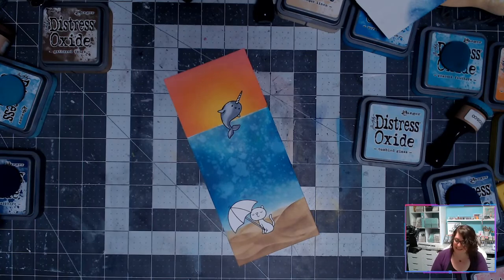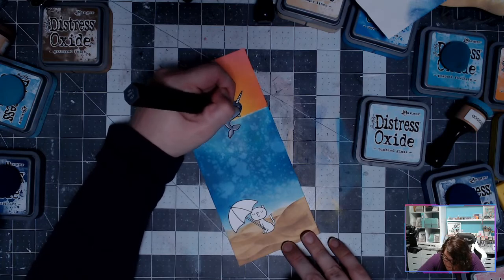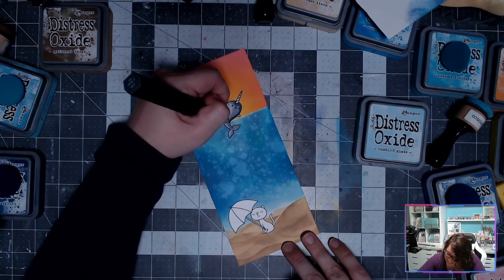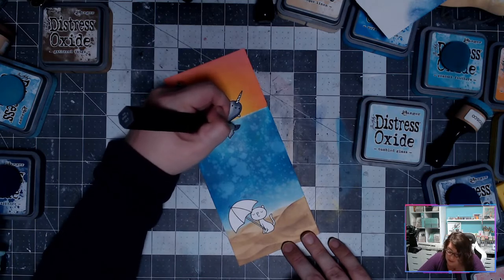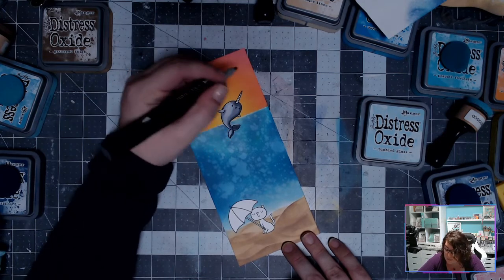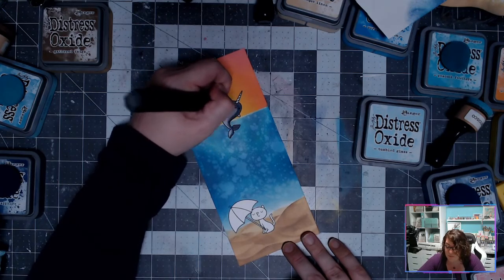Hey, Roberta, how's it going? I hope you're doing well. We are Heffy doodling away. We're almost done, I think. I'm actually supposed to be eating dinner with my family right now, but I am obviously always a slow crafter. So here we are.